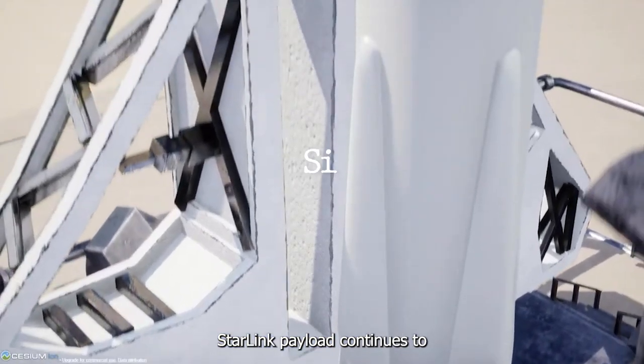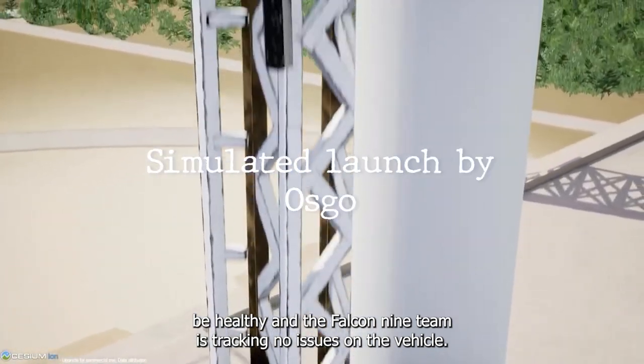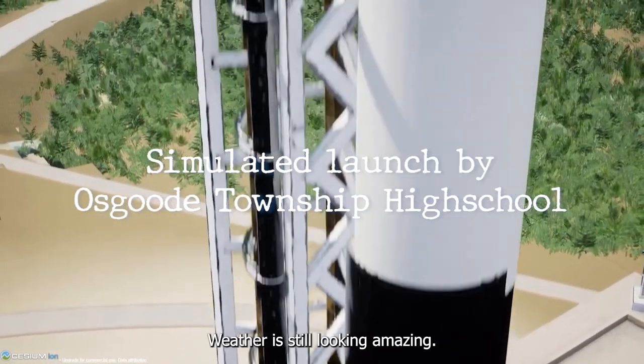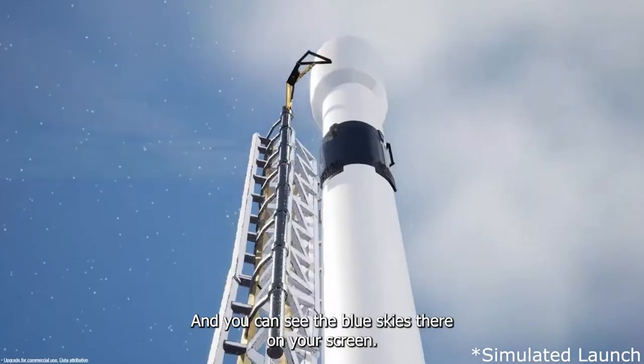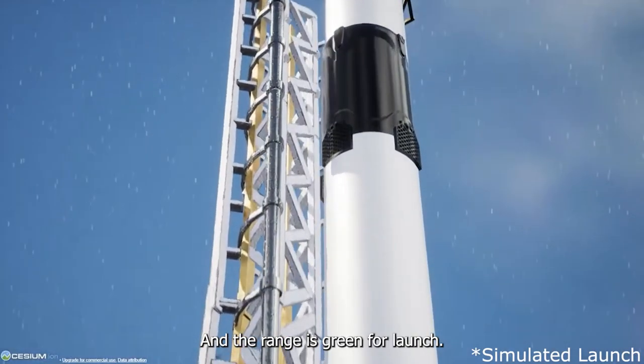Starlink payload continues to be healthy, and the Falcon 9 team is tracking no issues on the vehicle. Weather is still looking amazing, and you can see the blue skies there on your screen. And the range is green for launch.